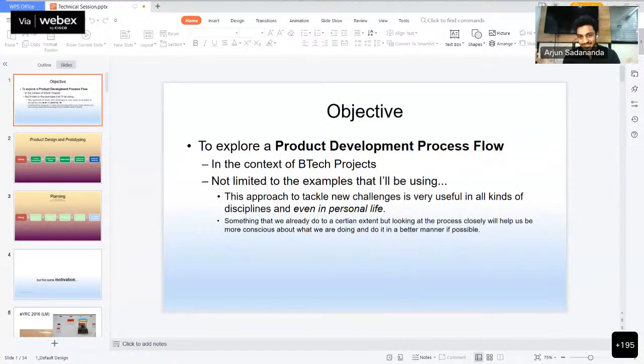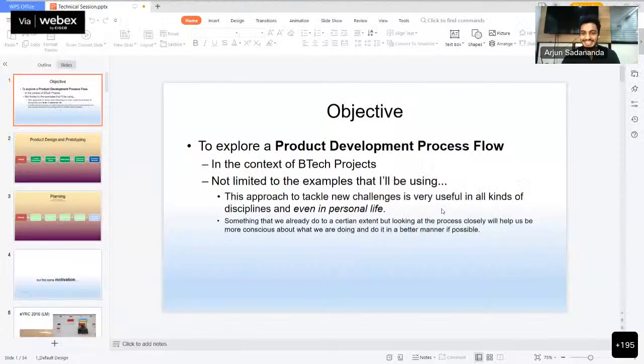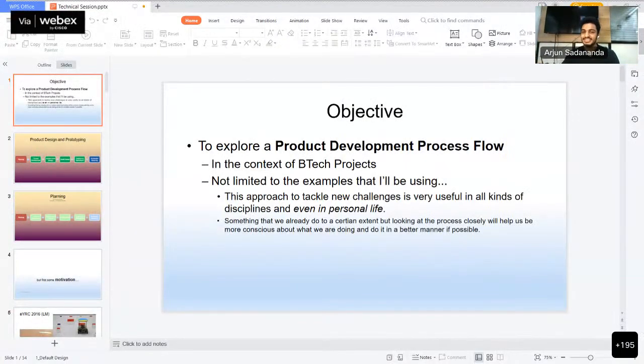Every team who has worked with me knows about this process and used it thoroughly. So I think today I'll be sharing it with all of you, and it's the first time I'm making a bigger presentation of this. So, in the context of BTech projects, how do you implement this product development process flow that is usually used in the industries for actually making all these products that you use every day?